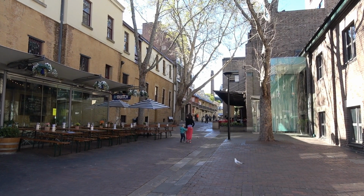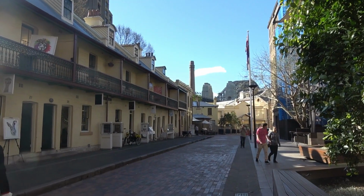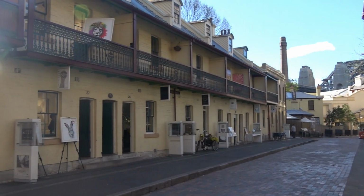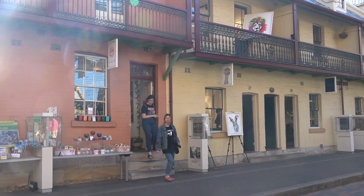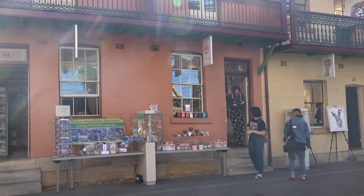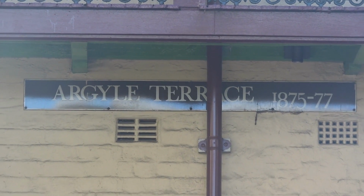So right now we're walking down the Argyle Terrace, and as you can see, all these historic buildings are still in use, and there's also some new ones as well, but a lot of this whole area here, the terraces are all original buildings.